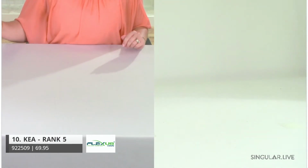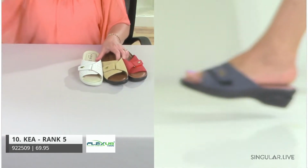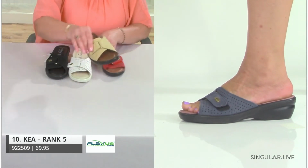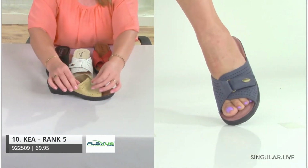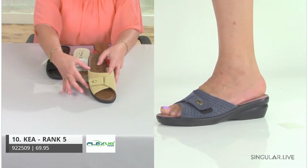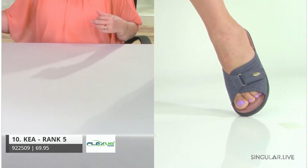The next style on the program is number 10, and this is Kia. Kia is ranked number 5. So what's so great and special about her? She's made in Italy, she's suede materials, and she has, I'm just going to show you here, she has a hook and loop closure with that D-ring. And I always say to you, take notice of the proportion on the model's foot. You can see that it really holds that foot in there, so it's not a flip-flop effect, although it's a backless style. And that's Kia, ranked number 5.